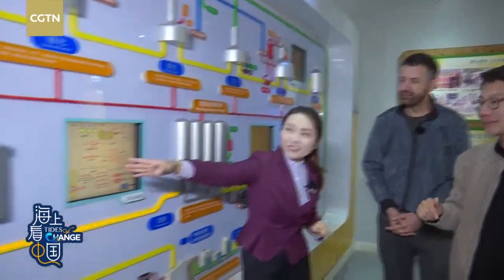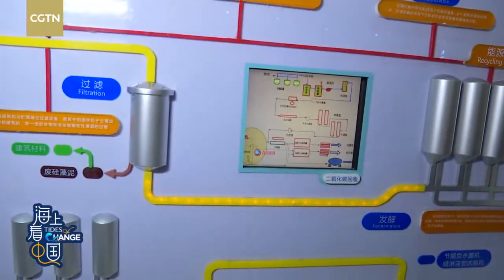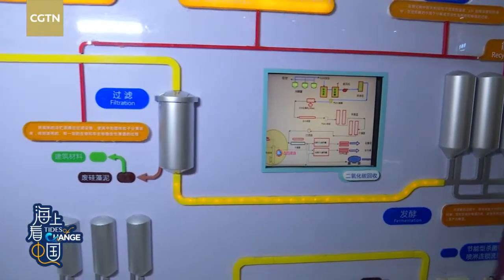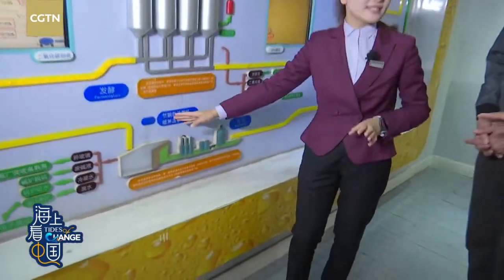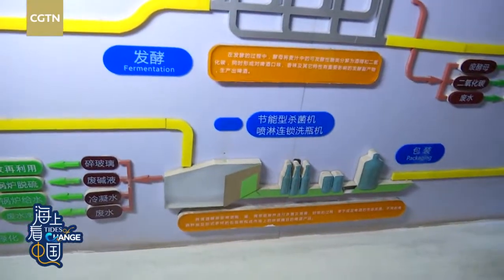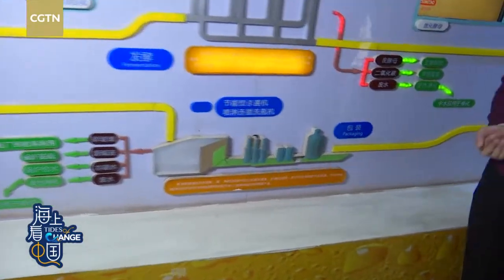And then we will do filtration, to filter out the yeast. When the yeast is filtered, the beer looks very clear. It's called draft beer. And the last step in the packaging line is sterilization. I call it bottled beer. Bottled beer, canned beer, and the bags of beer you have here.